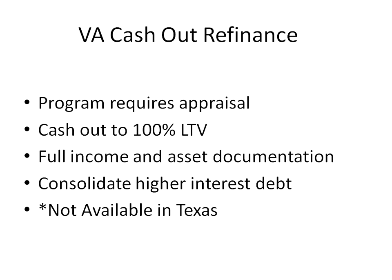This program will require, just like the normal VA purchase program, full income and asset documentation. Borrowers will need to qualify in regards to their income and assets, debt-to-income ratios, and things of that nature, just like they had to when they originally purchased the home. Same conditions apply. And again, it's a great tool to consolidate higher interest debt or pay for needed repairs or renovations or remodels around the house. This program is not available, though, in the state of Texas.